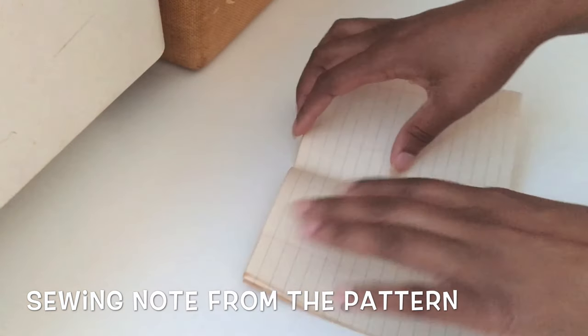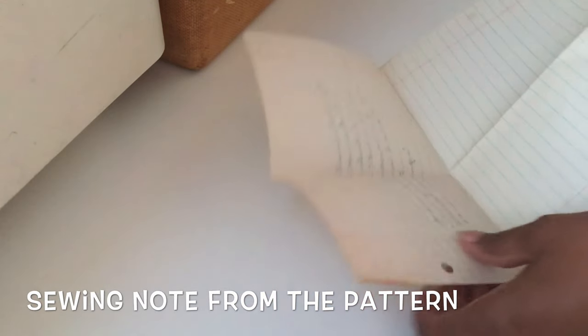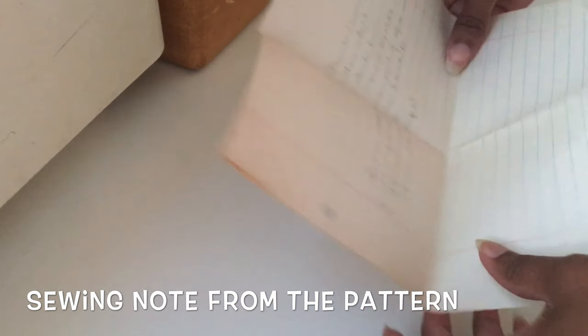Now, I got this pattern from a flea market, and I noticed that there was some lined paper on the inside. Imagine my surprise when I saw this sewing note. A student in the 50s used this as their project for class. How quaint.